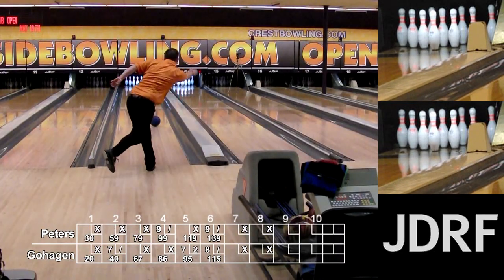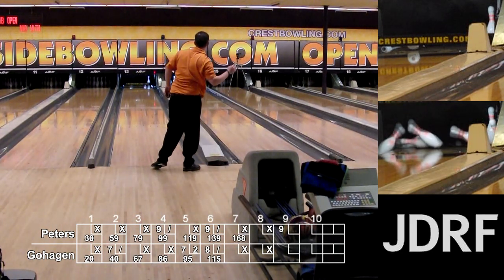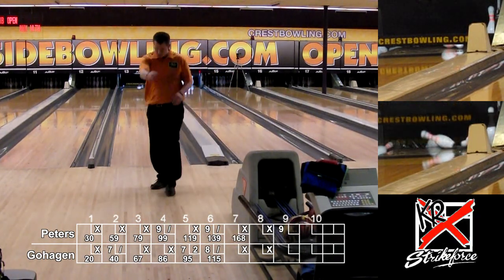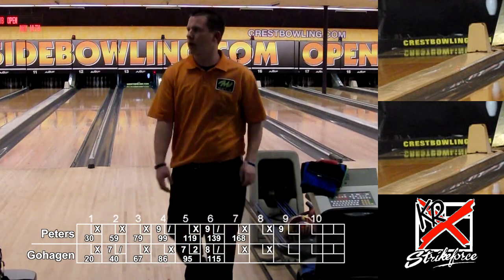And there's the release. Leaves the 10. There's a spinner right next to it, but stays standing. All right, that was almost a good break to strike. I think he'll take that. Yeah, I don't think he liked that one off his hand.